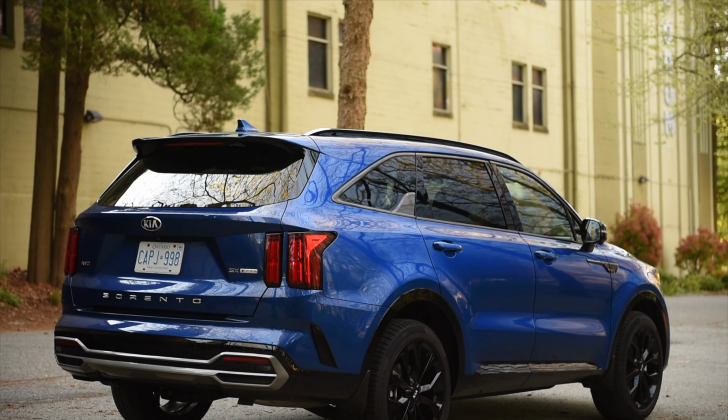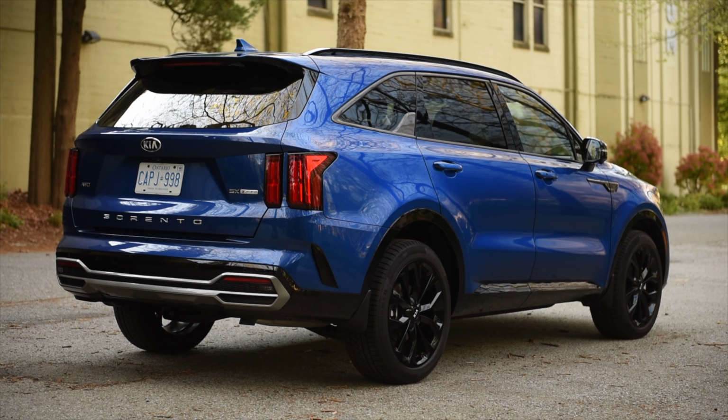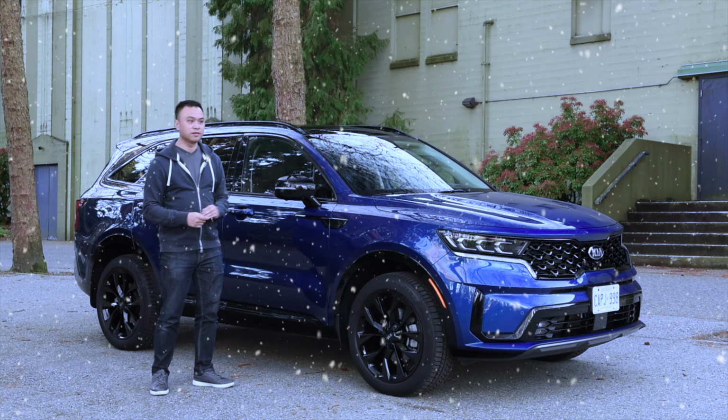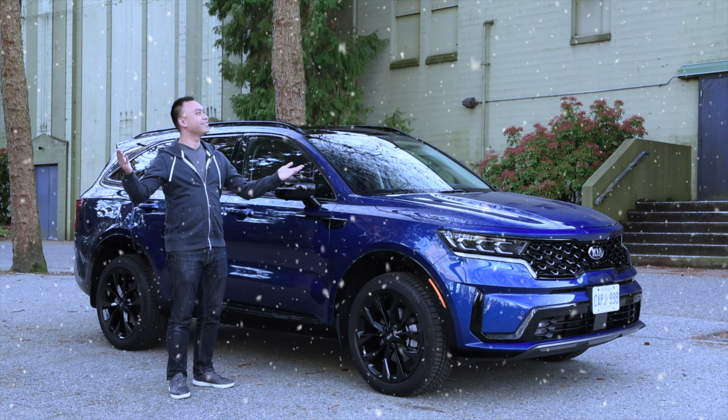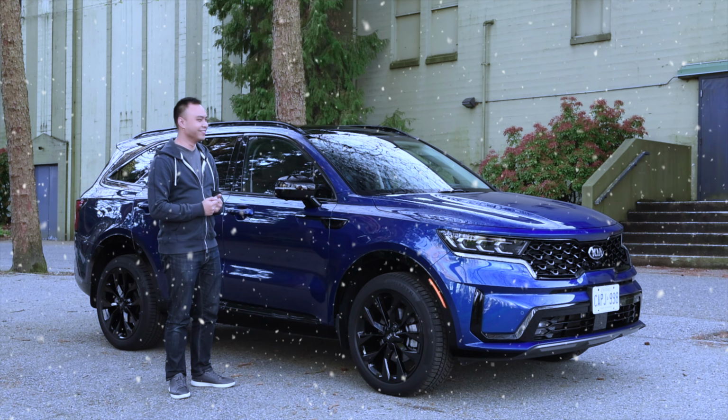Here in Canada, models are a little bit different than the US. So I'll speak to what I know, and that's the Canadian trims. Up here in this cold, snowy country we call Canada, all Sorentos come with all-wheel drive, probably to get through all the snow that we're getting.